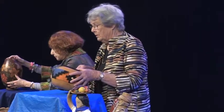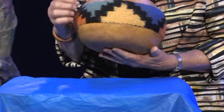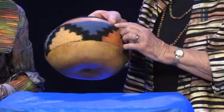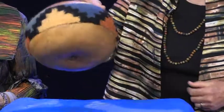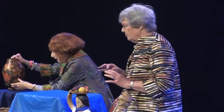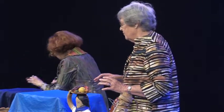My background was weaving, so I would put a warp just by threading strings on the outside of this particular gourd and then weaving a design around the edge. So you can put many of your talents on one gourd. But nobody's talented like you, I'm sorry. Oh, yes, they are. One thing is that the gourd will tell you what to do. And the nice thing about a gourd is that it's very forgiving, so whatever you do, it's going to end up looking very, very nice.